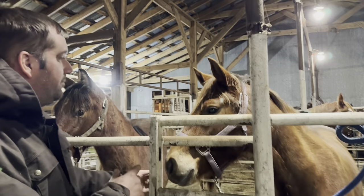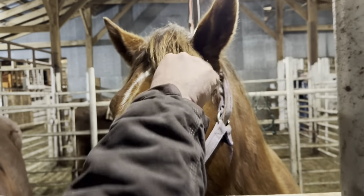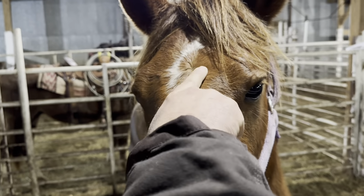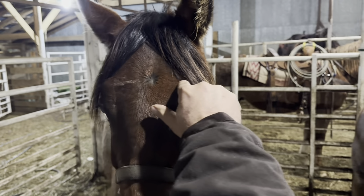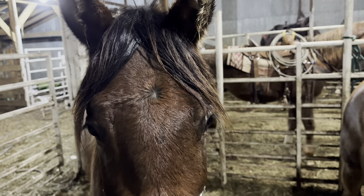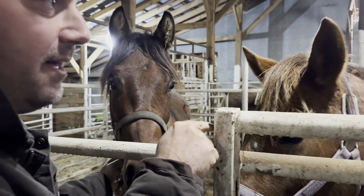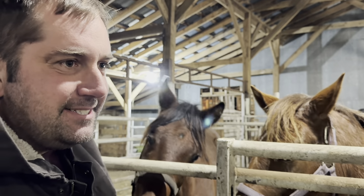This one here will be the calmer horse because, see this swirl? The swirl is directly between the eyes. And this one here, its swirl is higher than the top of the eye. So that means this one will be more level-headed than this one. Supposedly, that's what the old wives' tale is.